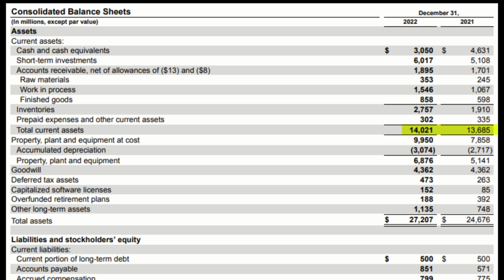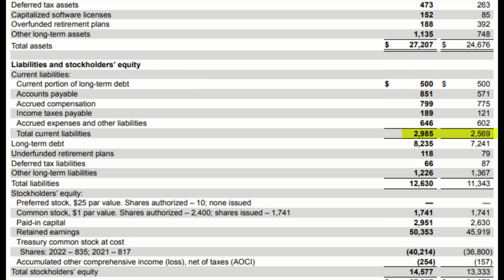And the great part here is that current assets are far greater than the current liabilities, which are just $3 billion. And the current assets are actually even greater than total liabilities of $12.6 billion, which is really awesome to see. And when we look at debt, we see they have $500 million of long-term debt that is due within the next year. And then they also have $8.2 billion of long-term debt that is due at later dates, and that adds up to a total of $8.7 billion of long-term debt.